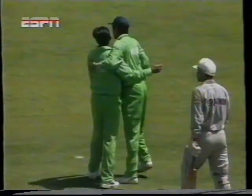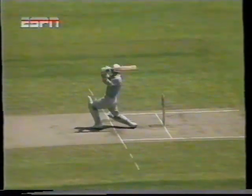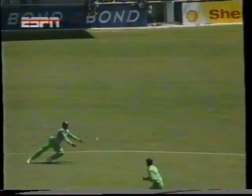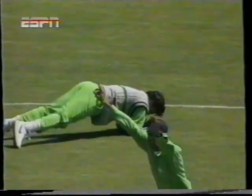Both hands in play. Good lesson for any youngster watching. Even if it's wide, you can get two hands to it. By all means, use both those hands, and that's the secret here. Look at that. Excellent technique. Off the ground, but still stayed balanced and poised. And I think he got a little bang in the head for his trouble.